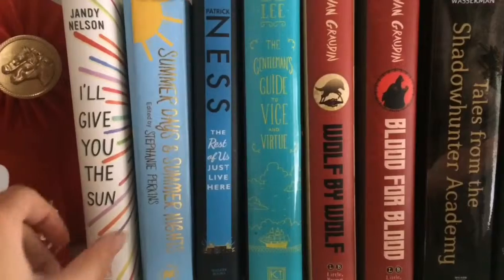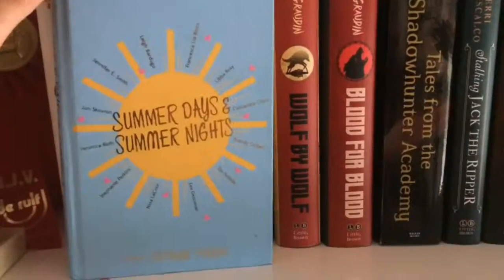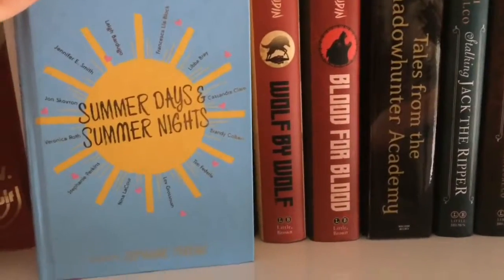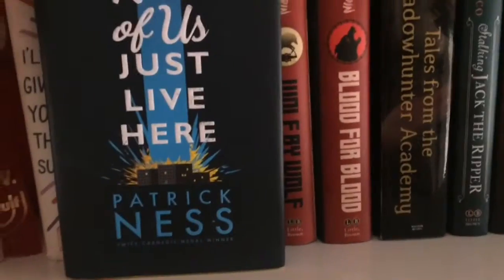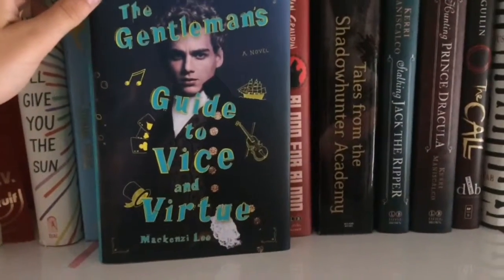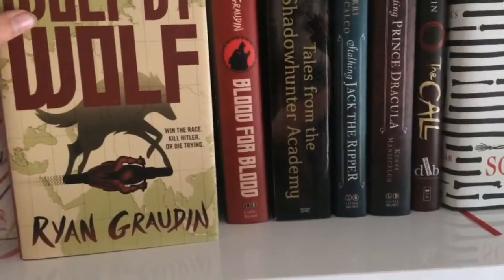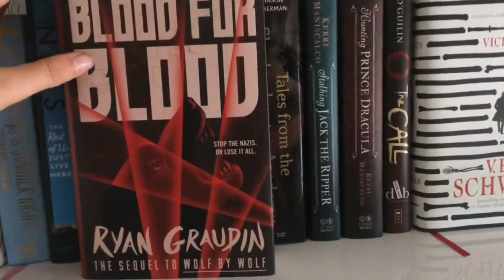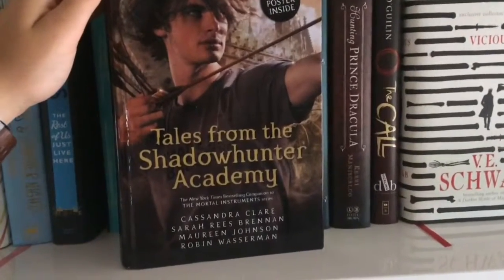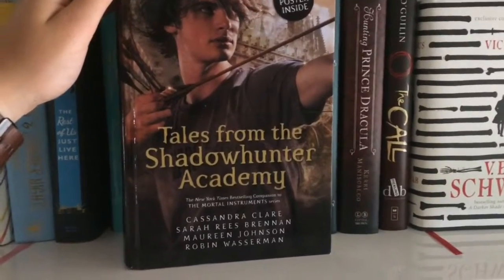First we'll have here I'll Give You the Sun by Jandy Nelson. Summer Days and Summer Nights by various authors, edited by Stephanie Perkins. The Rest of Us Just Live Here by Patrick Ness. Dust jacket of The Gentleman's Guide to Vice and Virtue by Mackenzi Lee. My sister is currently reading these, which are Wolf by Wolf and Blood for Blood, both by Ryan Graudin. Tales from the Shadowhunter Academy by Cassandra Clare, Sarah Rees Brennan, Maureen Johnson, and Robin Wasserman.